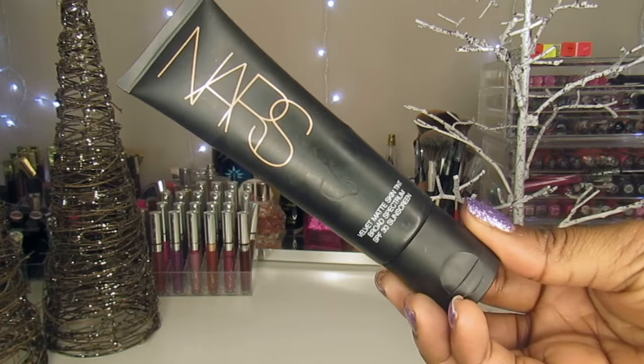Starting off with the NARS Velvet Matte Skin Tint. I had such high hopes for this because it was a tinted moisturizer that was matte. Groundbreaking, right? And I was like, okay, we got a little matte finish going on. We got a little tinted moisturizer. And I feel like anything that's matte, you get a little bit more coverage.